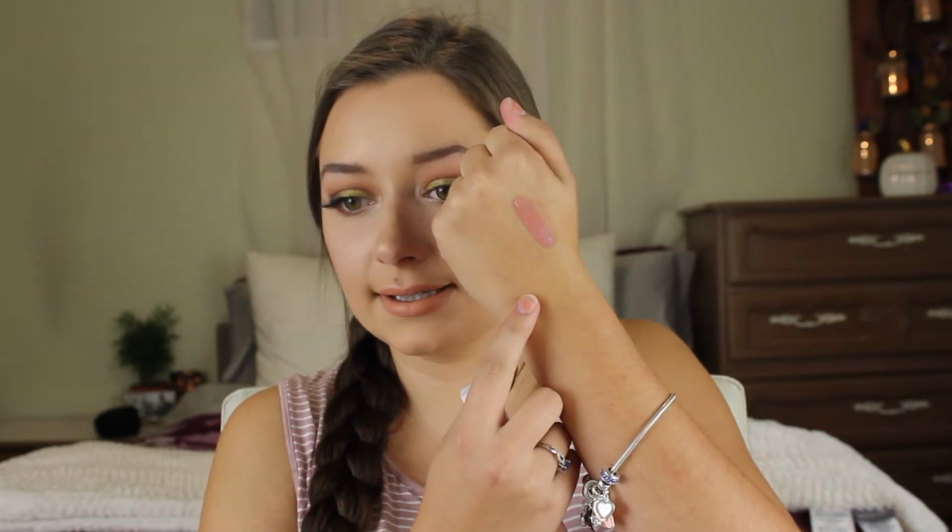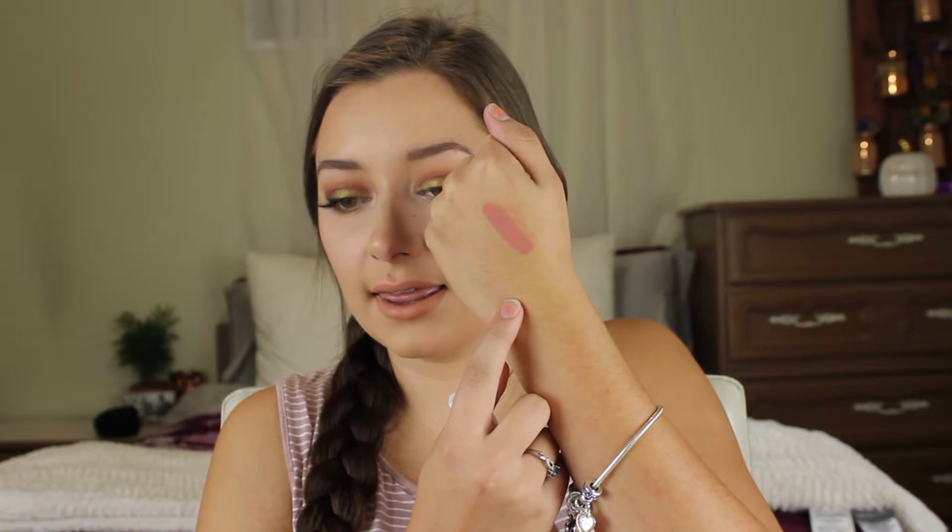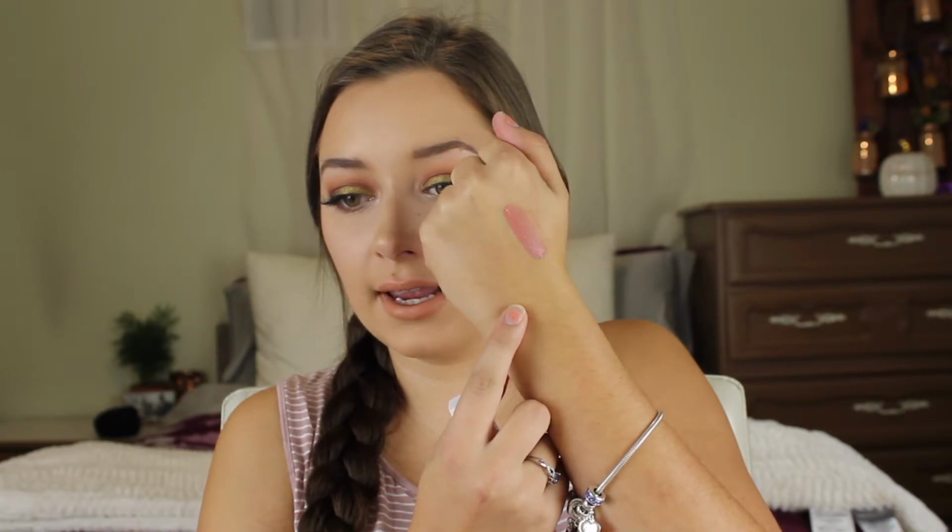To wrap up this favorites video, I have 2 lip products I want to share with you. The first is the Maybelline SuperStay Matte Ink Liquid Lipstick. This is in the shade Loyalist, number 5. This is just a great kind of pinky peach nude shade. These are very long lasting. You need some sort of oil base to remove them. As you can see, there's the color. It is just a great neutral shade, more of an everyday type of color.